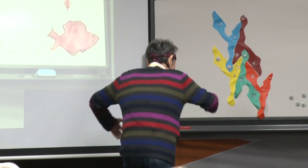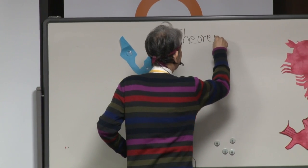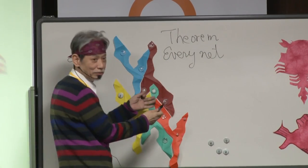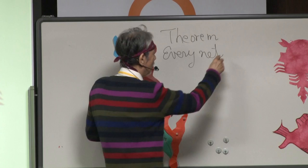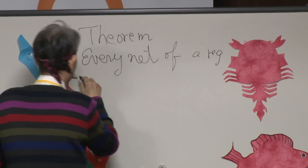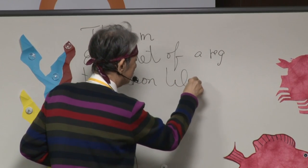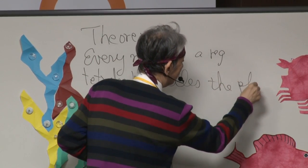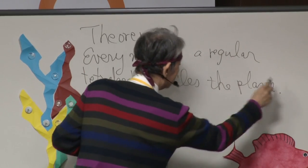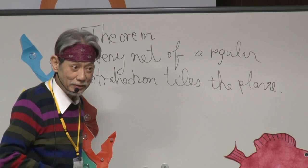So let me write down the theorem. Theorem: every net, this kind of thing is a net or unfolding of a regular tetrahedron, tiles the plane, regular tiles, the plane, of course without making any gap, no overlap. Okay?